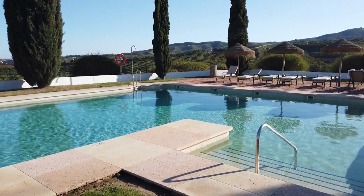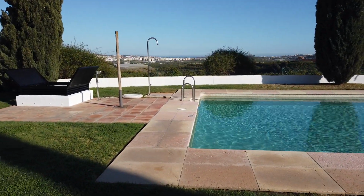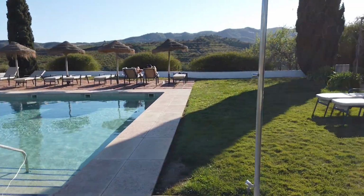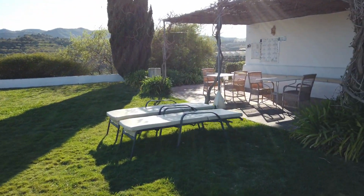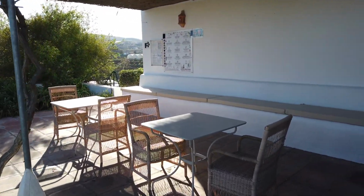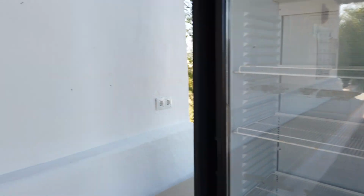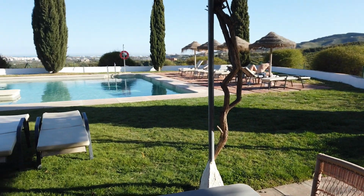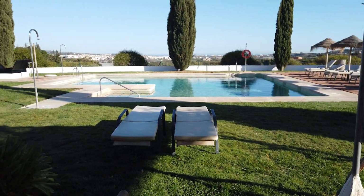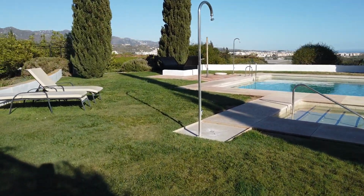Nice big pool there with all the views. A little covered area here with a bit of shade and a little honesty bar they have here. Normally it's well stocked, but of course it's the winter or the spring. Okay, and we'll take you back to the hotel.